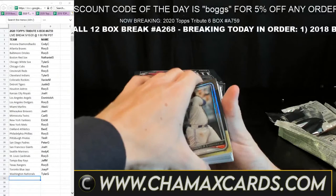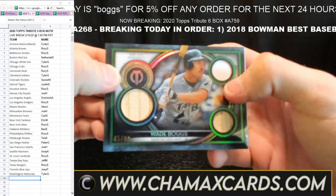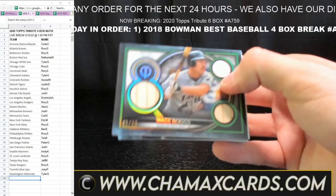Okay, next stack. We got a triple memorabilia of Wade Boggs. That's our discount code of the day. Look at that, Tampa Bay Devil Rays, 45 of 99. Jeff M. Very nice.